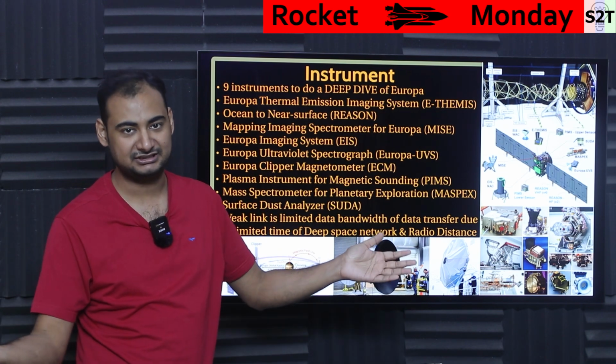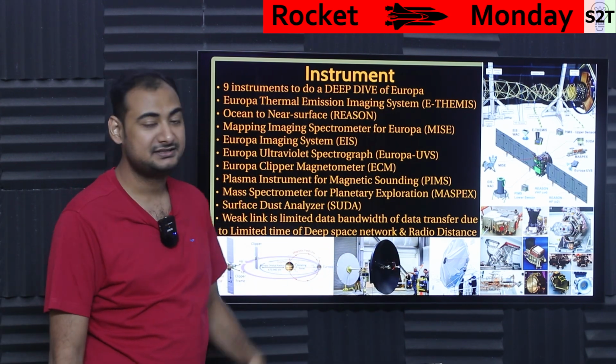Spectroscopy is one of the most common things that you put there, a spectroscope. And that is the Europa Imaging System. Yes, it's optical.